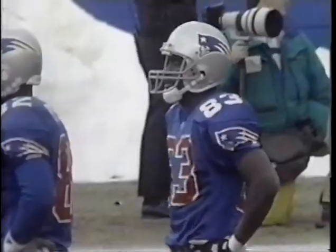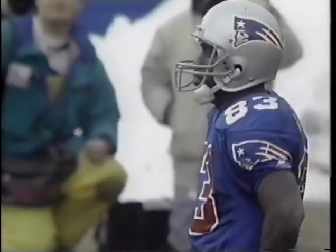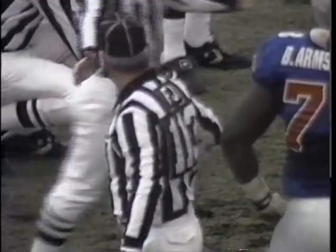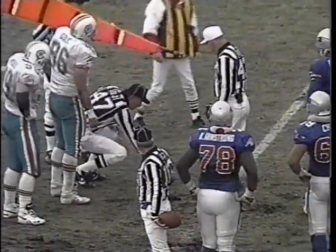The only thing that Turner may have on Gash is the ability to catch. Turner may be a little better receiver. He's proven that today. Turner making a lot of plays out of the backfield.